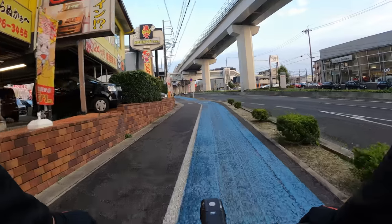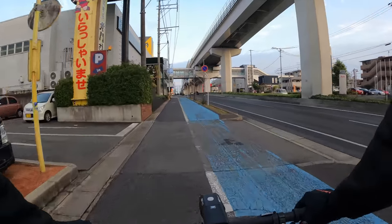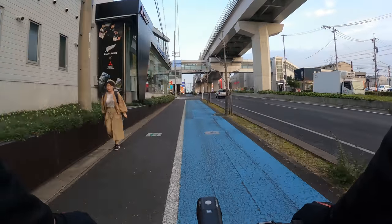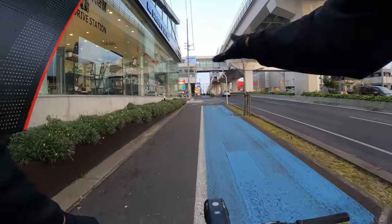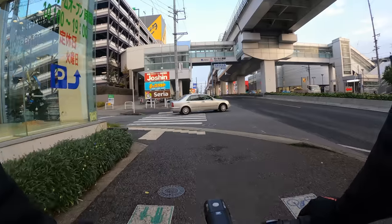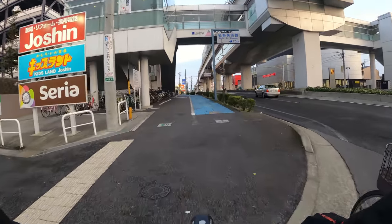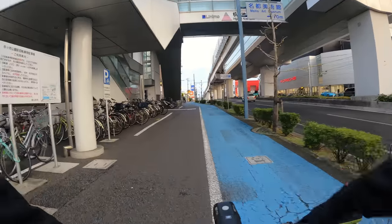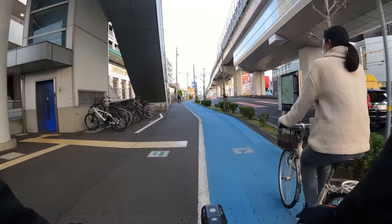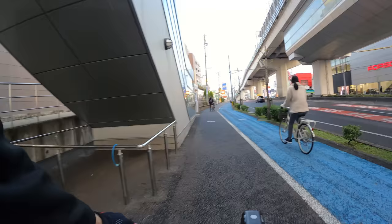So we're cycling along. This road is called the Higashiyama Dori. It goes pretty much all the way down to Nagoya Station, which is the main station of the city we live in. And once you get out to the outskirts of the city, which is where we are, we're actually in Nagakute, which is a city east of Nagoya. It turns into what's called the Green Road. And in this section, it's actually pretty nice because you can see there's a walking section and a cycling section. Not that anyone follows those rules.